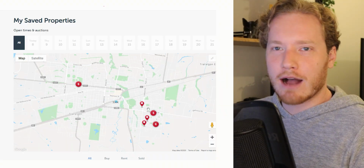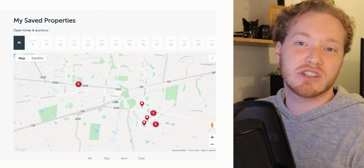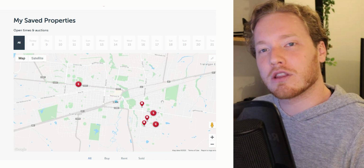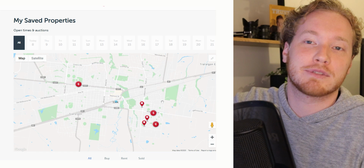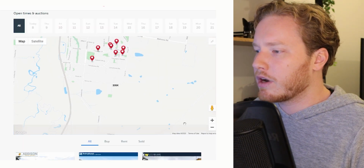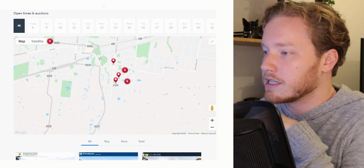Okay, so we're on the computer now and we're on realestate.com, and I've got some properties saved here in Traralgon, which we're going to use for today's subject. Now, what we're going to do is essentially look at the properties on realestate.com, get a good idea of what they look like, then jump into Google Maps and see what they actually look like in reality. Now, typically when I'm looking at properties, I like to look as close as possible to the city centre.